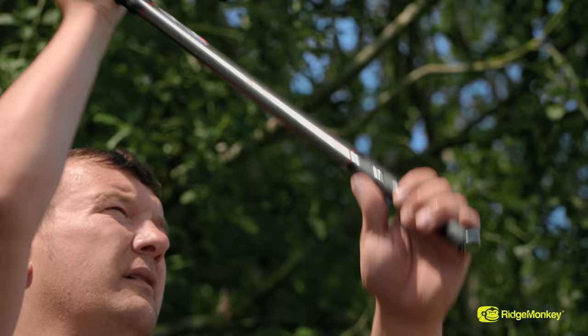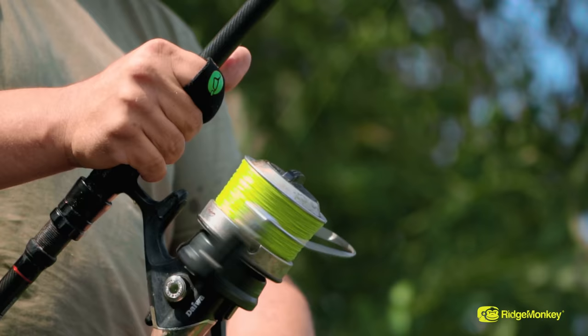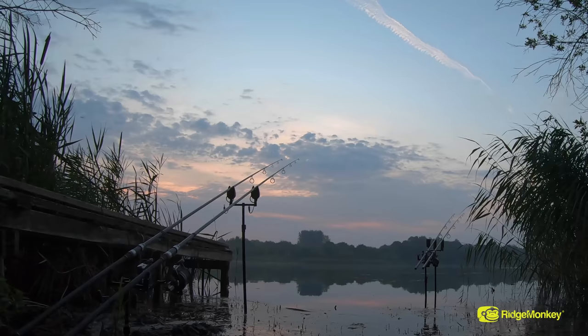Not mega range, 105 yards on fishing, which is not silly range at the moment, but you can catch them 10 yards out. You know, there's everything on this lake. It's a real, real interesting pit to be fishing.